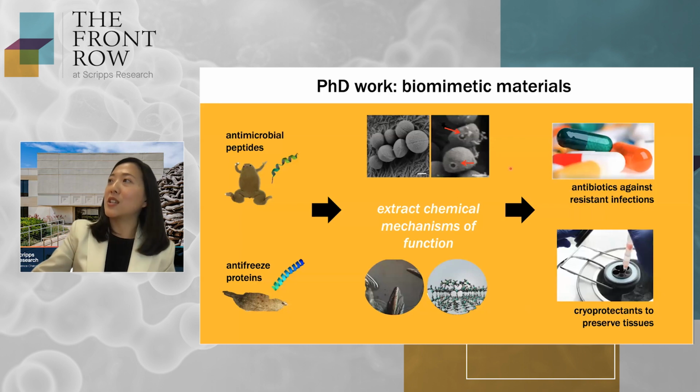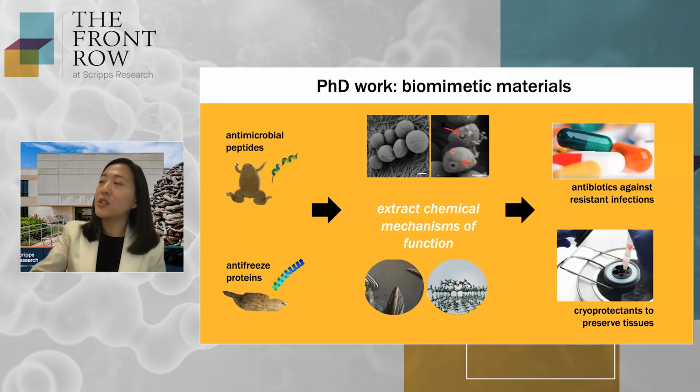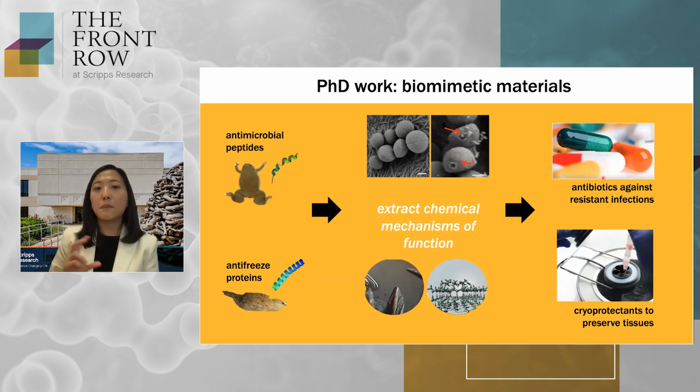So my job was to, again, deduce what it is at the chemical level that allowed these really sophisticated functions so that we could overcome the limitations of natural molecules and engineer new types of applications for them. So this is really my background. I am a chemist interested in applying my knowledge towards biological systems and perhaps engineering new types of functions that could be used as therapies.